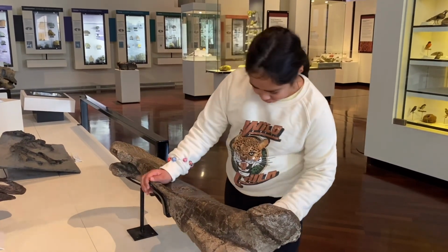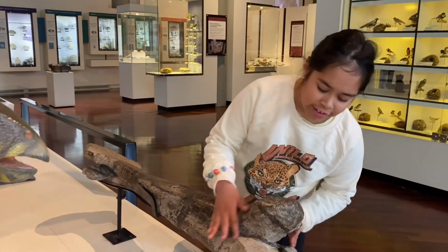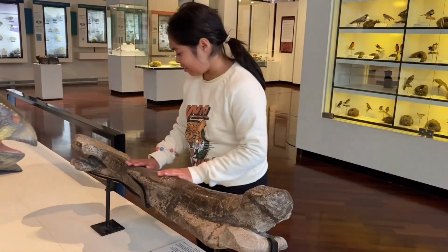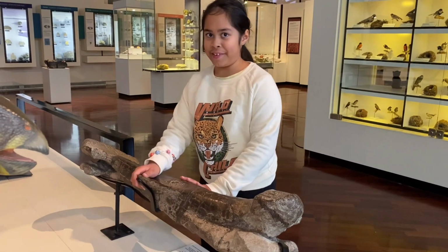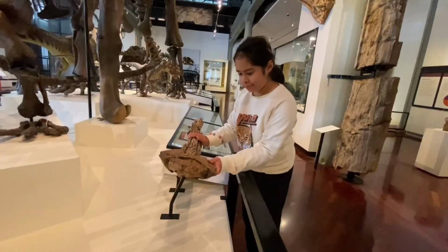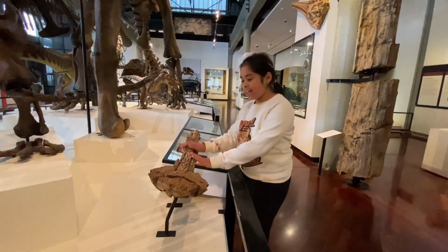And it says feel the femur bone, so I'm feeling it now. And I think it's a real one. It's really good. Feels so real. Do you think you know what I'm feeling?